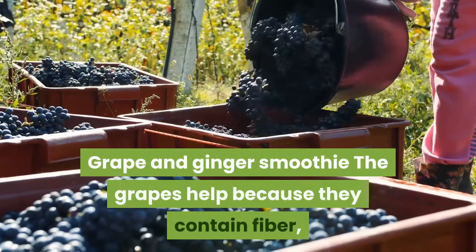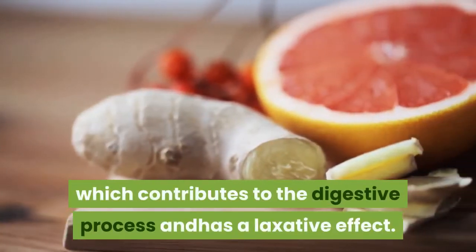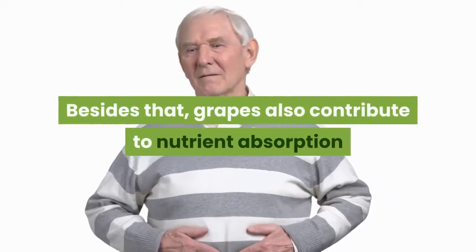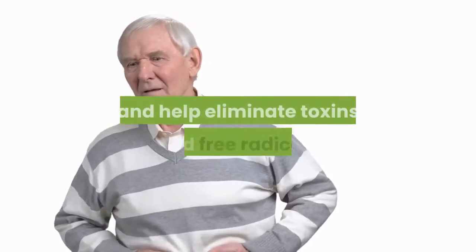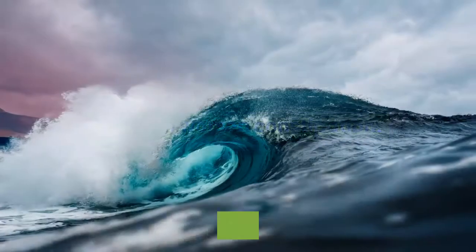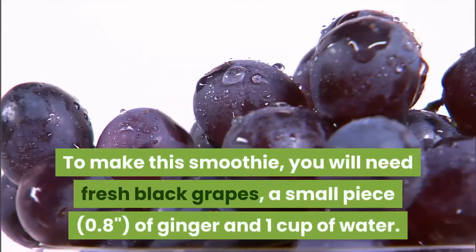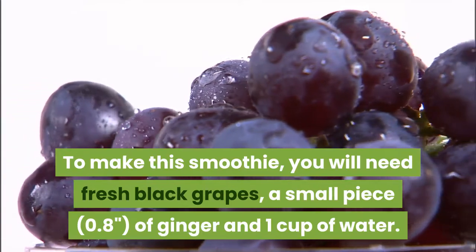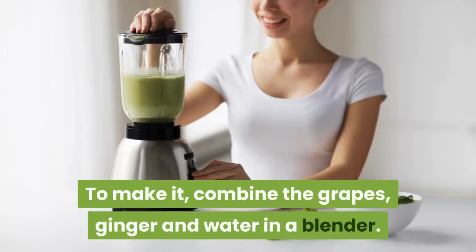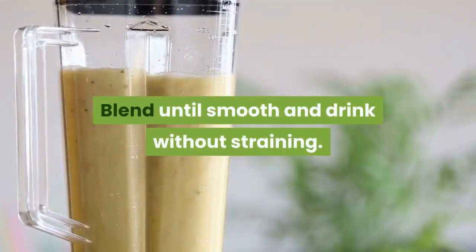Grape and ginger smoothie. The grapes help because they contain fiber, which contributes to the digestive process and has a laxative effect. Besides that, grapes also contribute to nutrient absorption and help eliminate toxins and free radicals that can worsen constipation. Wonderful, isn't it? To make this smoothie, you will need fresh black grapes, a small piece (0.8 ounces) of ginger and 1 cup of water. To make it, combine the grapes, ginger and water in a blender. Blend until smooth and drink without straining.